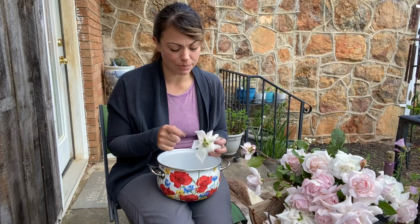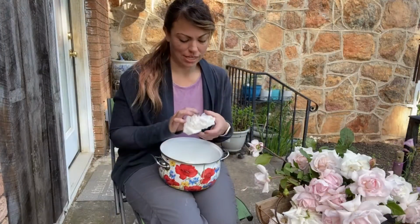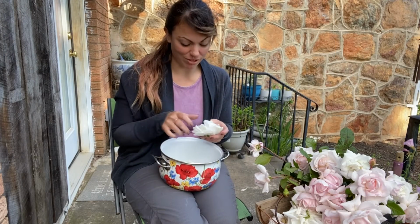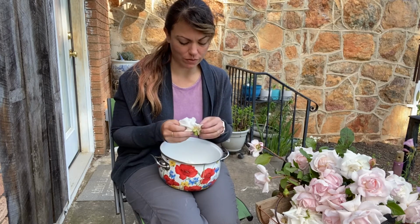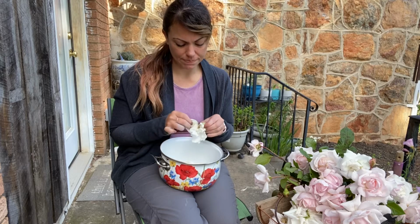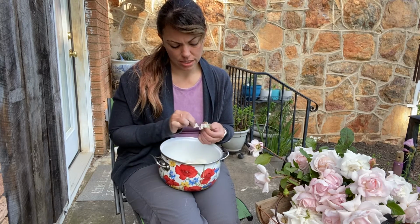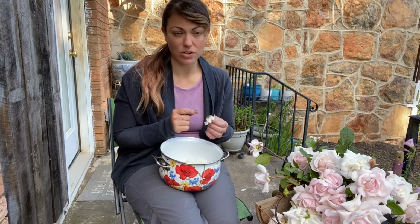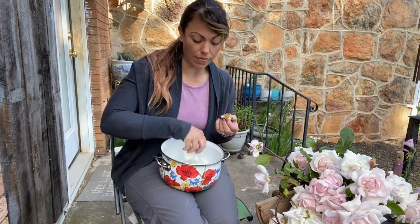So you're going to take a full head. I obviously snipped it off right here at the base just so that I didn't have to deal with the thorns during this part. And this is kind of the sad part. Take all of the petals off, right here at the base of the stem. Now you don't want any of that interior because we're not trying to get the pollen. We just want the petals.